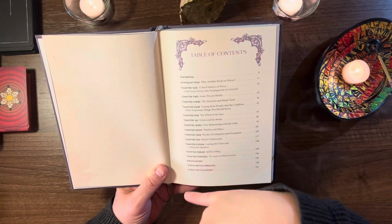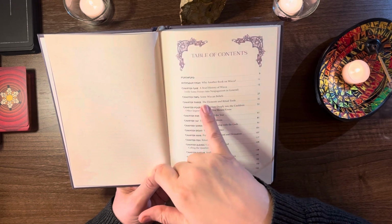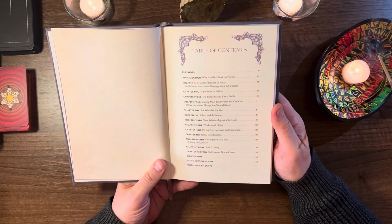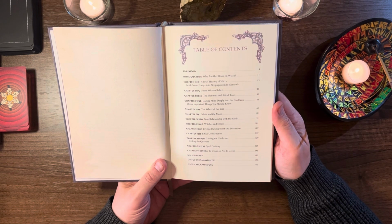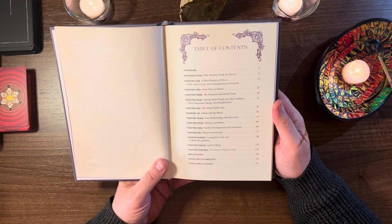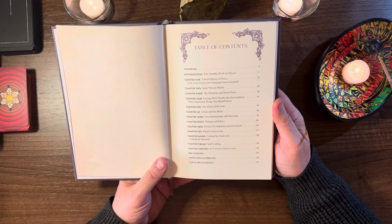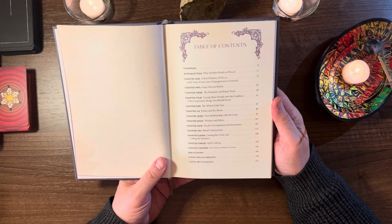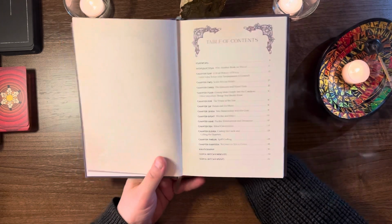And then we've got the chapters. So we have a brief history of Wicca, and with some forays into neo-paganism in general. Some Wiccan beliefs, the elements and ritual tools, gazing more deeply into the cauldron, the wheel of the year, Esbats and the moon, your relationship with the gods, witches and ethics, psychic development and divination, ritual construction, casting the circle and calling the quarters, spellcrafting, to coven or not to coven.